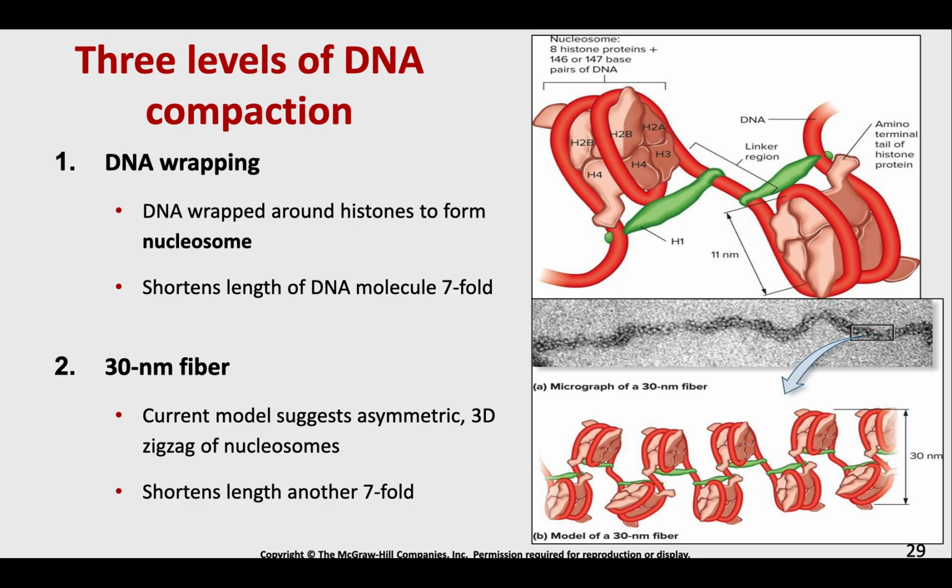This is where we get the formation of a 30 nanometer fiber. In this type of compaction, we take all these nucleosomes and line them up in a zigzag pattern. That shortens the length another sevenfold. What's actually attracting the DNA to these histones is that the histones have positively charged amino acids that attract the negative charges in the phosphate groups of our nucleotides. That attraction helps promote the coiling, and then we line them up into this zigzag pattern. We can think of it as kind of a bead on a string.